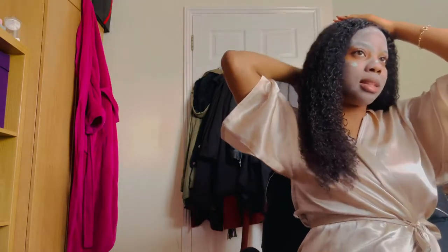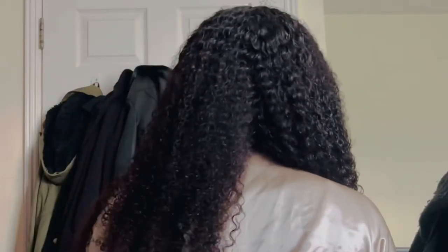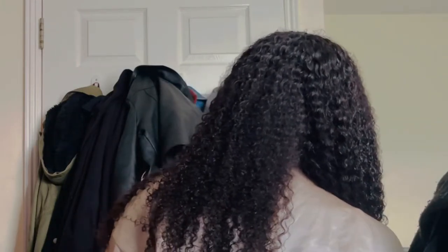I'm just going to show you the back as well. Oh my gosh, it's beautiful. It's actually so nice. And I also use this for my deep wavy hair as well. Any curly hair that I have, this is the plug. Let me show you.